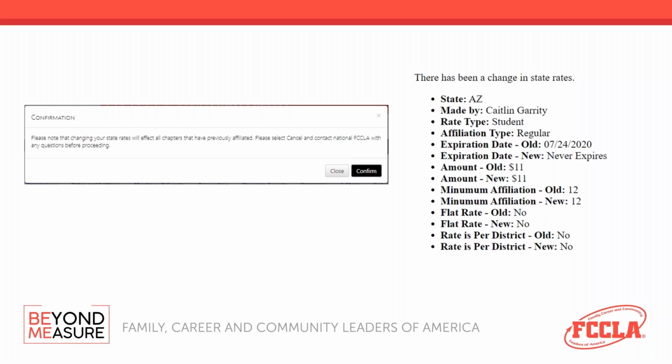If you hit confirm, it's going to send an email to us at National, as well as any state user that you put this as an option for. So you have the option to give this right to somebody, to a state user, and if you select that right for them, then they would receive this email as well, notifying them of the change.